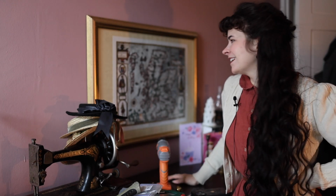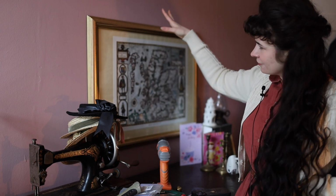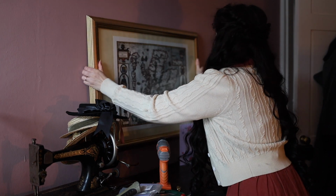So one thing I have to show you guys though is the wall of shame, because it's hidden behind this very big picture currently, and I'm maybe thinking I want to put some kind of higher shelf on here so that you can't see what's behind here, but I'll show you guys because I feel like you deserve to know.